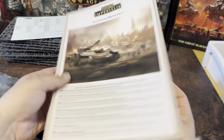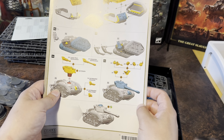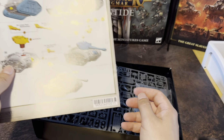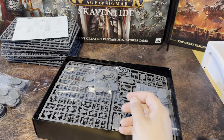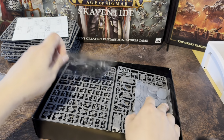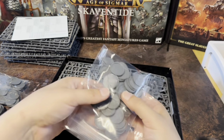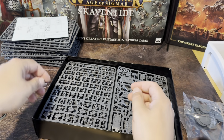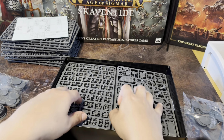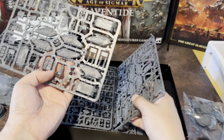Cool. So yeah, nice instruction book. Very nice instruction book. Again, I know they can't do it for every kit. Unfortunately, no 32mm ones in here because there's no 32mm auxiliary units, but still two nice boxes of infantry bases. And then here, this must be the big boy. Oh no, this is the Dracosans.